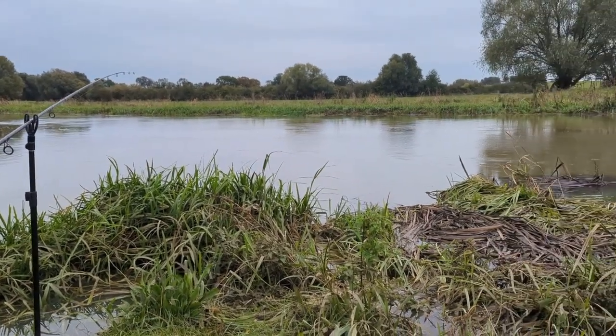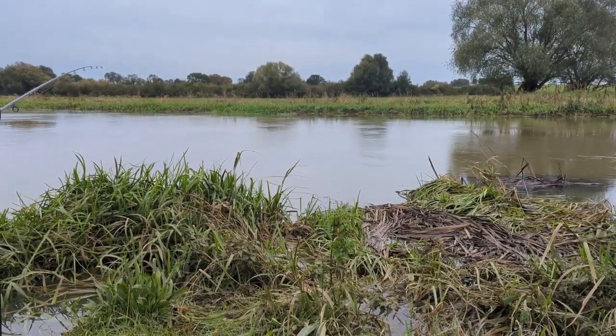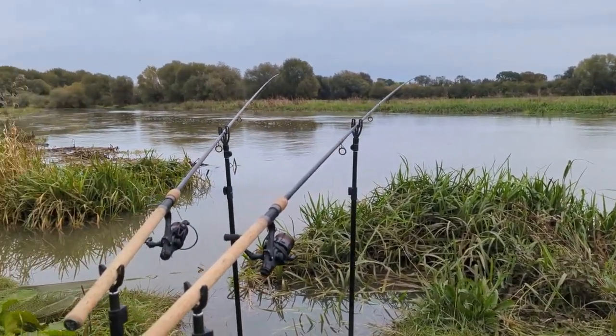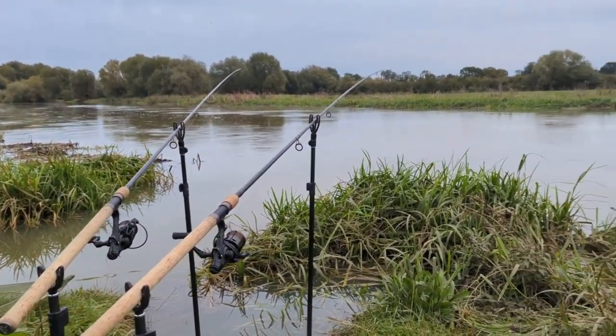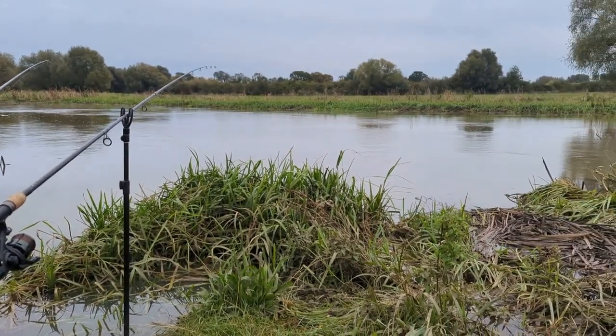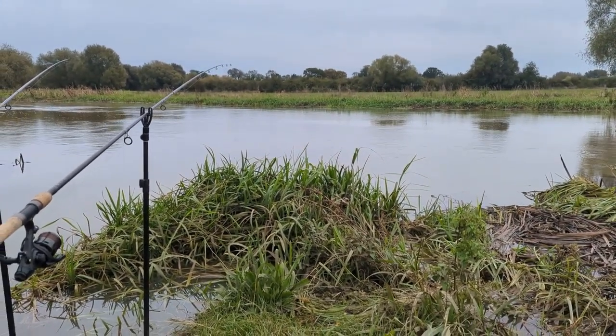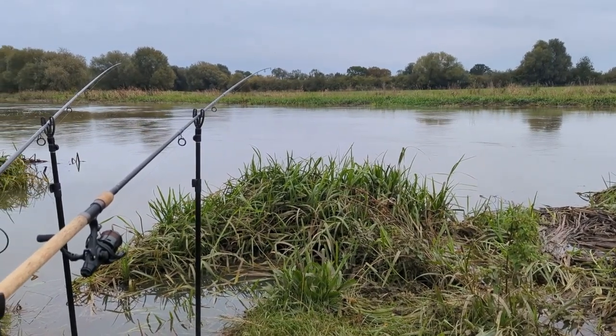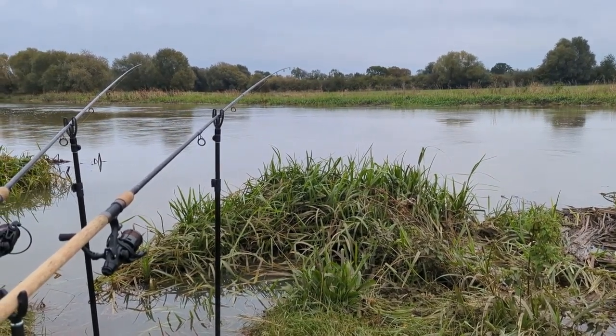I've already been in a few swims, didn't film anything there, and didn't catch anything either, so you haven't missed anything. This is a section I haven't fished much down here. I've fished down here before, and I think I've had one fish in the past, but yeah, just chancing my luck.